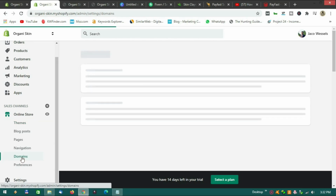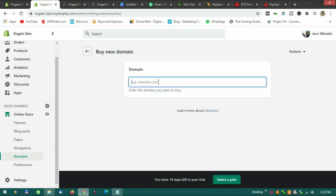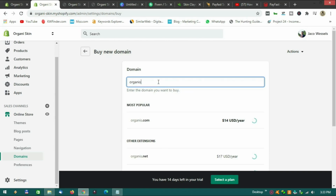Very important. You obviously don't want to market or promote a Shopify store with this domain name. This is very unprofessional, and I would not recommend it at all. And this is where you have to spend some money just to make some money. It's a simple thing. It's a business decision you have to take, and that's where you have to sign up with the professional plans with PayFast, and make sure to buy a domain name that will suit your business well. So let's see, organiskin.co.za.